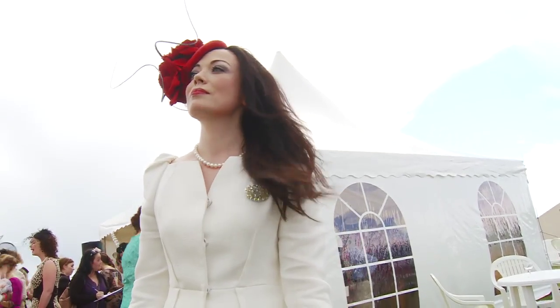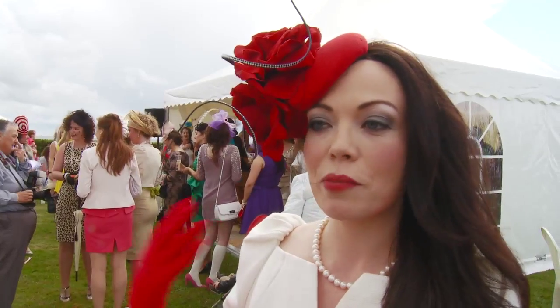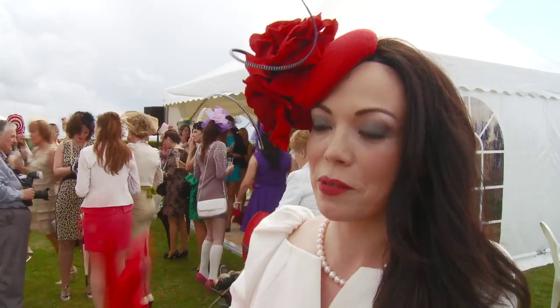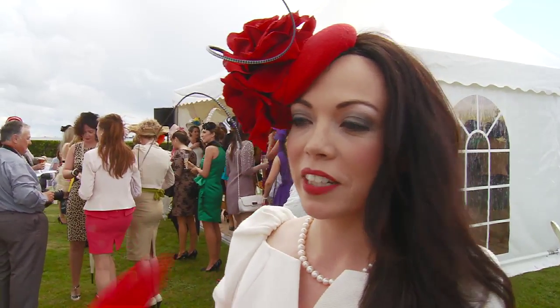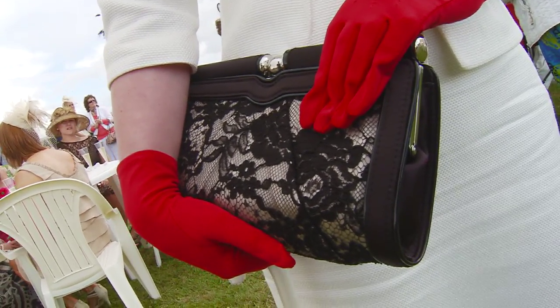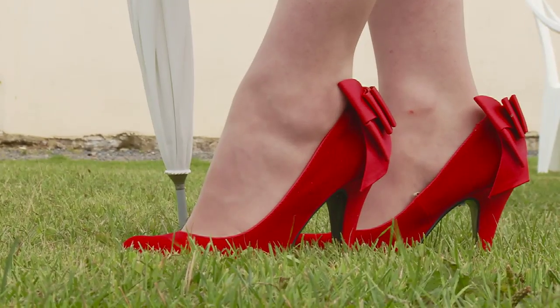My suit is from LK Bennett. I got it last year, so getting another wear out of it is great. My hat is from Adele Ramberg, just quite summery, and the flowers are kind of all in bloom at the moment, so that was the inspiration for that. My necklace is vintage freshwater pearls, which was a gift from my work colleagues. My bag is from Karen Millen, and my shoes are from Littlewoods to add a splash of colour to the outfit.